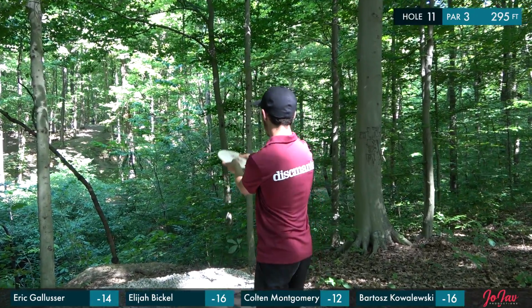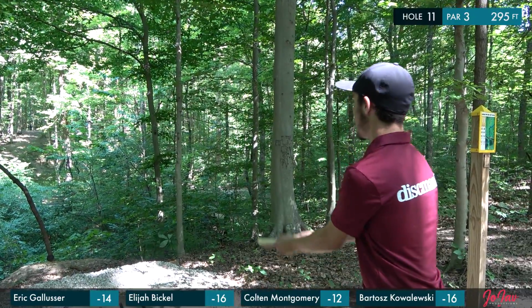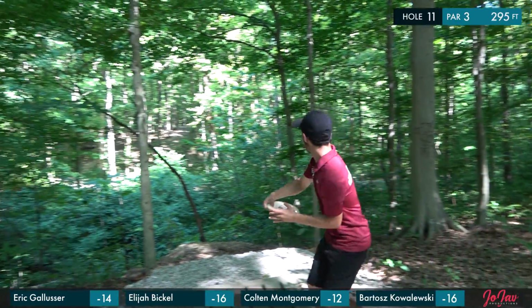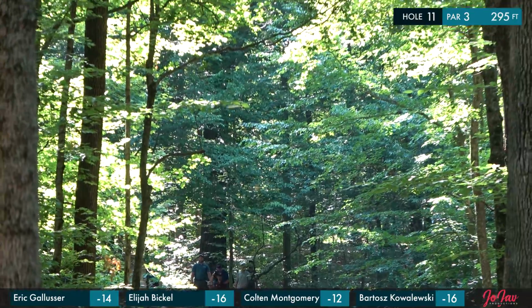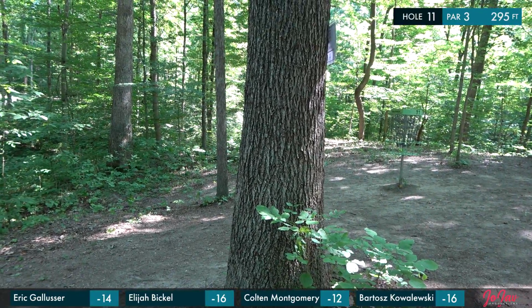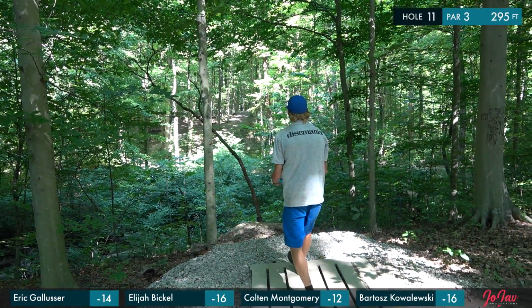Looks like Elijah's lining up the backhand as well. He hits the line pretty well. Oh yeah, that's a really good turn. And he's a little inside there, but he got lucky, got through the trees. And he's gonna have a nice look for birdie.